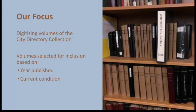So our focus, like I mentioned, was digitizing volumes of our city directory collection. We have an extensive collection for the Watertown area dating back to 1840, leading up to present day. We are actually still receiving current volumes of the city directory. So we knew that these were heavily used items that are starting to slowly wear out.